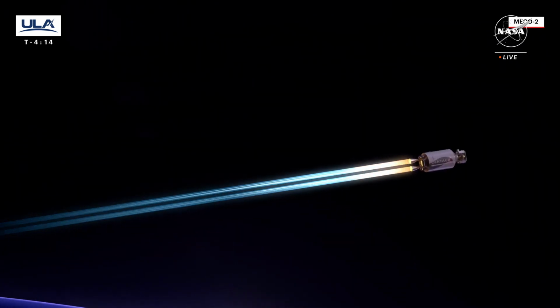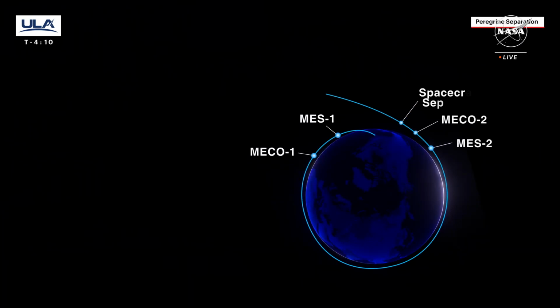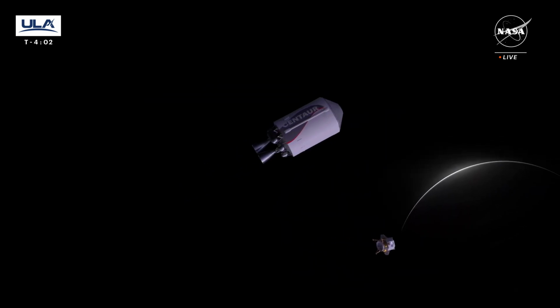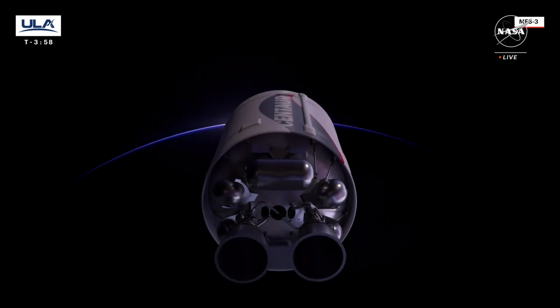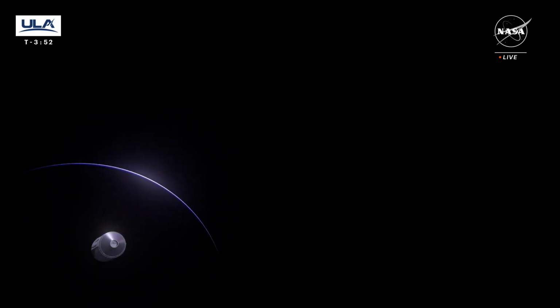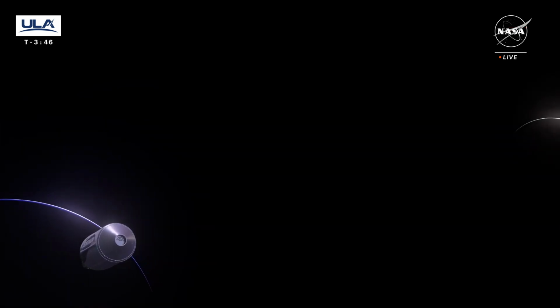Following the second main engine cutoff, ULA Centaur places Astrobotic's Peregrine lunar lander into a highly elliptical orbit, more than 220,000 miles above Earth, where it will intercept the moon. Following delivery of the Peregrine spacecraft, Centaur comes alive for a third and final burn to reach a heliocentric orbit around the Sun. Centaur completes the CERT-1 mission by carrying Celestis's Memorial spaceflight payload into deep space.